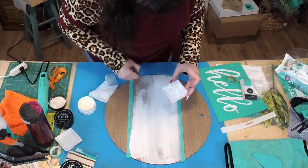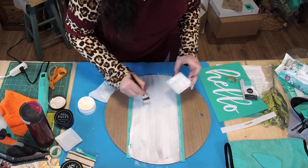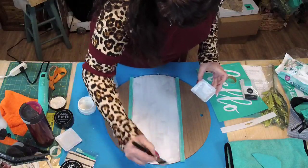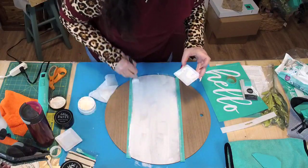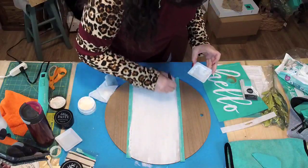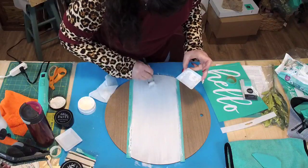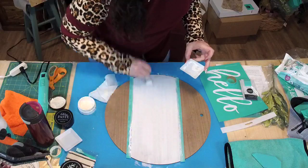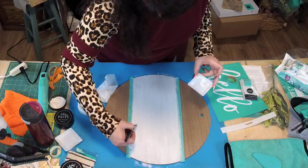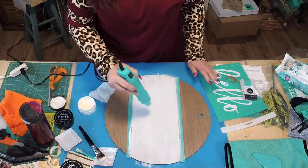So I'm doing nice long strokes and just covering everything nicely. So the amount I mixed up was great for at least 1 coat. So I would say that would be squeezing about half of the paste out of one of your white packets. You have 2 of them. So we're just going to get this nice long even strokes. Getting our brush strokes out of there. Okay, we're going to go with that, and I'm going to go ahead and get that dry.